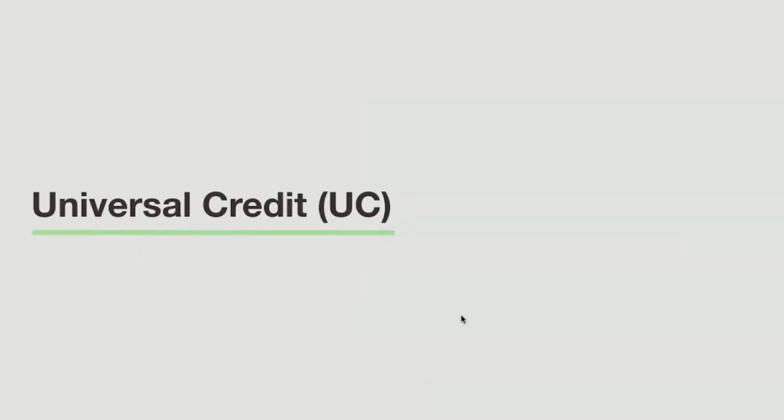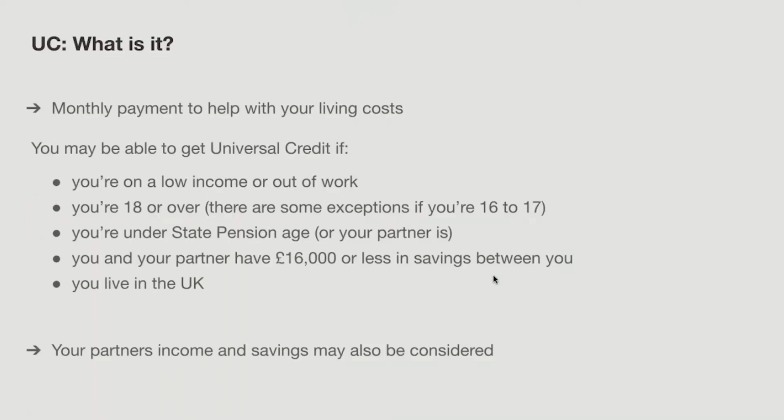So what I'm going to talk about now is universal credit. You may have explored all these options so far. You may not be eligible for certain things, and then the fallback is universal credit. There are so many variables with universal credit. I'll give you some of the main takeaways, but what we usually say is speak to Citizens Advice or ring the universal credit helpline themselves, because each case is very different.